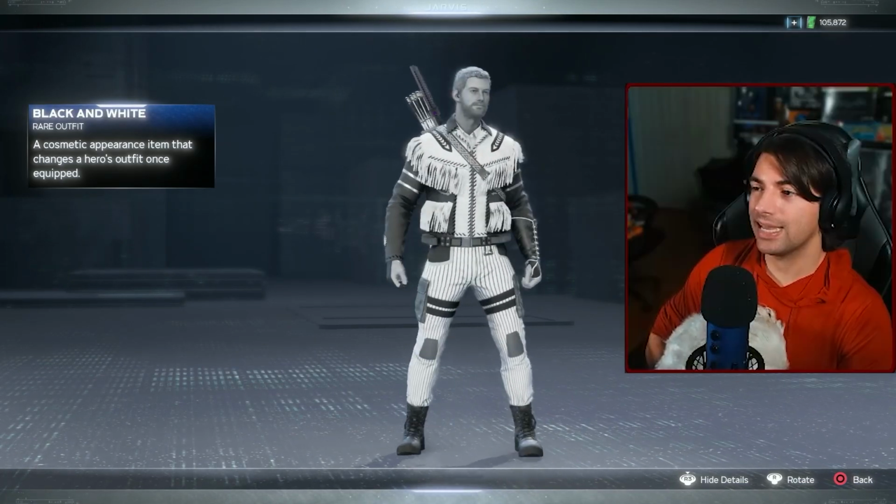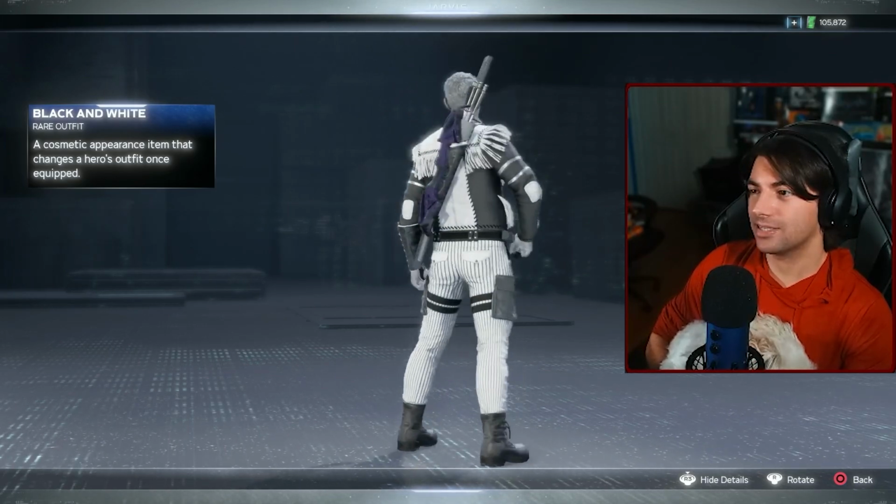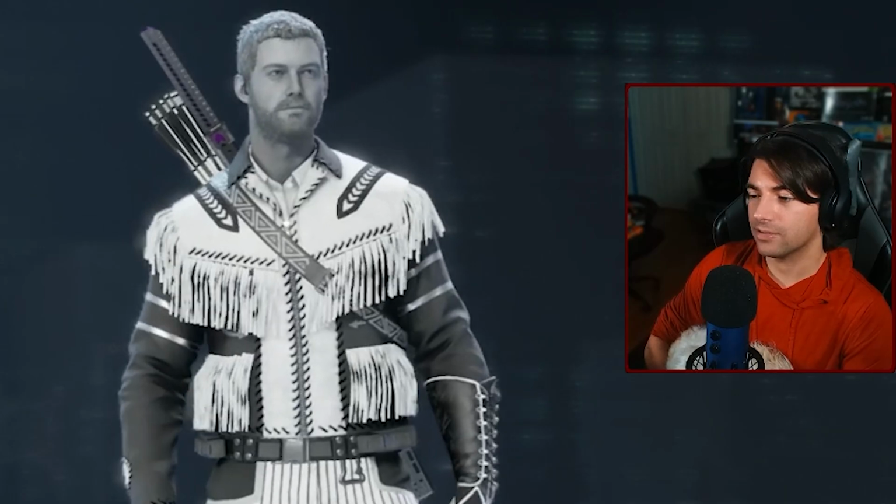Black and white. See, now this suit has an excuse to be in black and white, but it still looks silly on him. It's gonna get like a 2 because you had to pay for this.